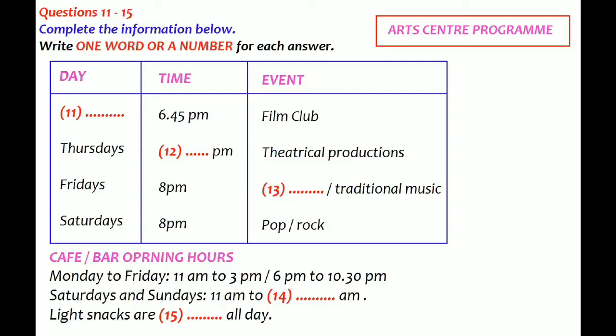As well as evening performances, various events will take place during the day. So far, a mothers and toddlers session has been arranged for Monday afternoons, and of course, anybody can drop in for a coffee or a sandwich.